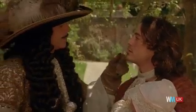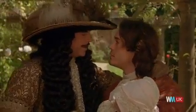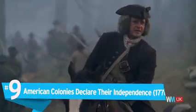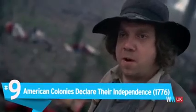The demise of the republican rule still allowed many of the recently established democratic institutions to remain, which have endured until modern times. Number 9, American colonies declare their independence.